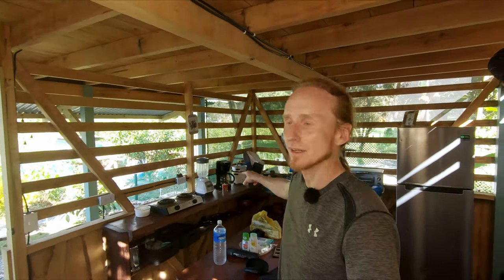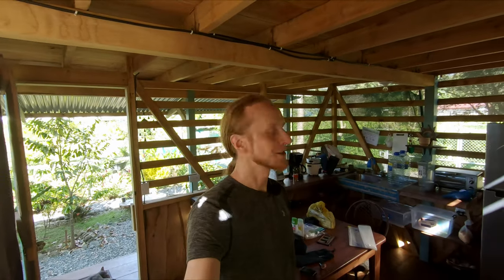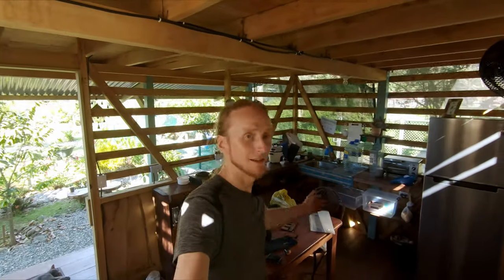You see behind me, it's a little kitchen we have. Here's where I'm working. Internet is unfortunately not sufficient to upload a 6 gigabyte video. So the first video from Costa Rica, which you've seen, originally I wanted to upload it here, but I had to delay it because the internet here is good for research, but as with many places here, not for uploading such large amounts of data. But yeah, that's all there is for the kitchen and the living space.